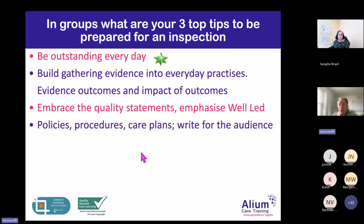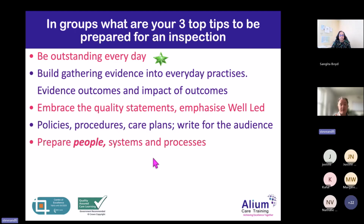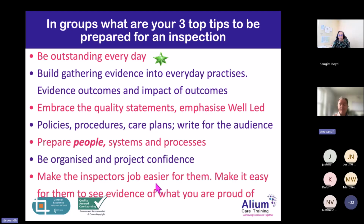We set standards that we work to and expect from our staff in a whole load of different ways. Policies, procedures, care plans, they all tell our staff what to do and the standard that we want them to do it to as well. Write those for the audience, mainly that's support workers. Another big one: when we are planning and preparing for an inspection, systems and processes are really important. What's more important is preparing people. Get our staff feeling confident to talk about what they do, what they're good at, what they're proud of. Be organised, project confidence, and work in partnership with inspectors. The easier we make their job for them, the better it's going to go for you in an inspection.